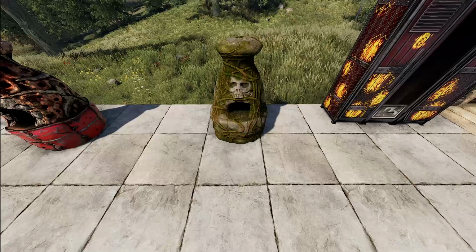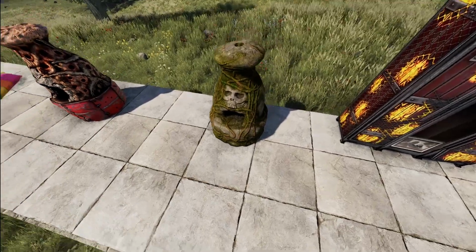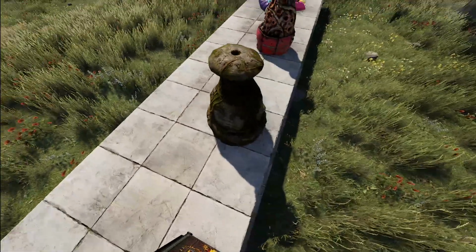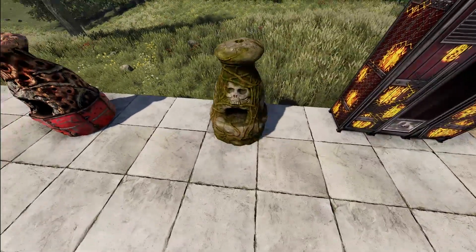Then we've got another furnace for you. This one over here has all sorts of vines and adornments on it. It is the Aztec Ruins Furnace. And yeah, you can definitely see that. There's lots of cool carvings all along it, which are quite nice.